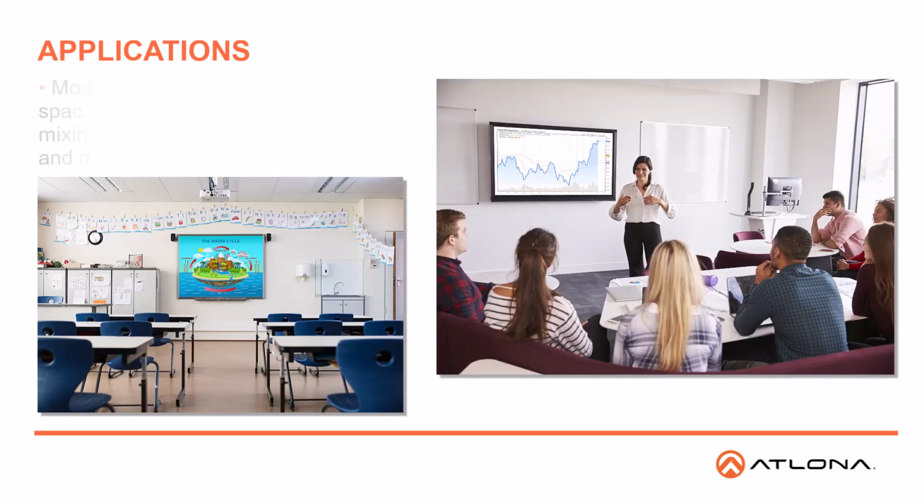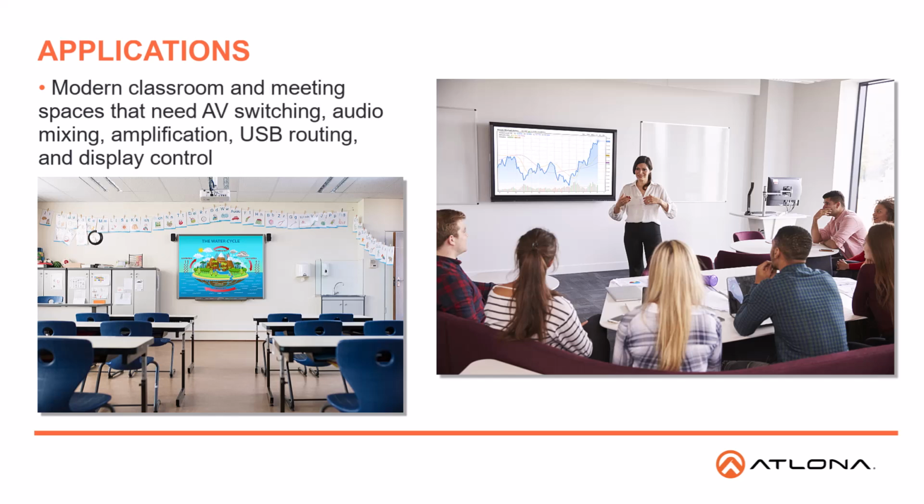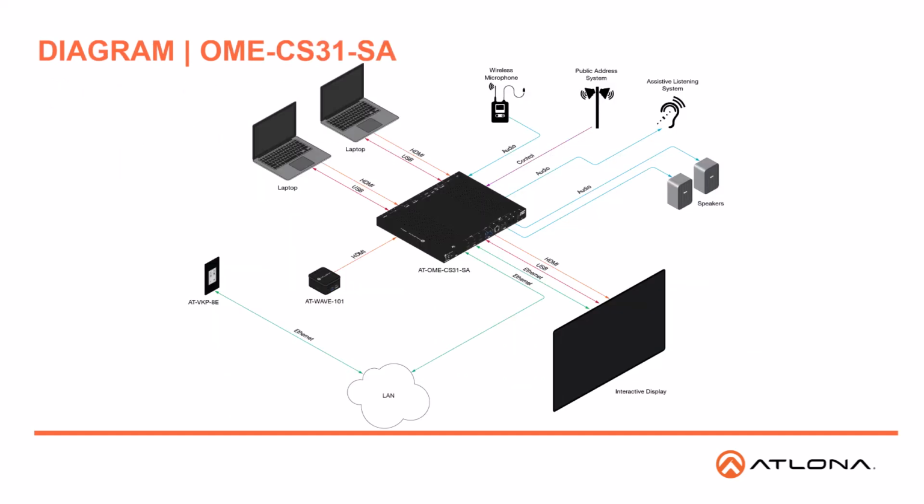The OME-CS31 products are ideal for modern classrooms and meeting spaces that benefit from an all-in-one presentation solution that includes AV switching, audio mixing and amplification, USB routing, and display control. In addition to AV switching, audio amplification, USB routing, and control needed for modern classrooms, the OME-CS31SA provides additional features for education environments, including ducking program audio for the instructor, line output for assistive listening systems, and muting the system for public address messages.